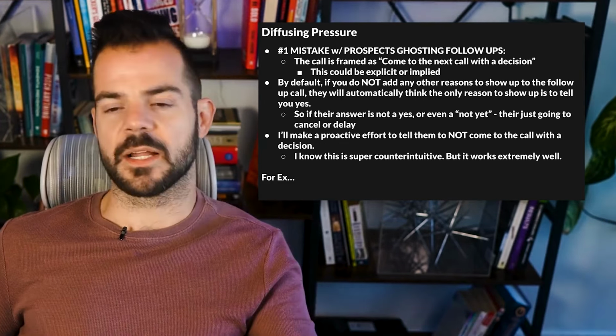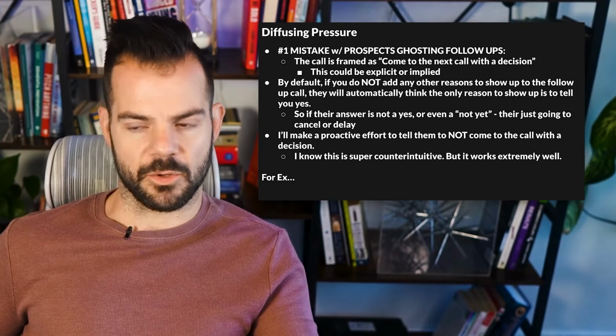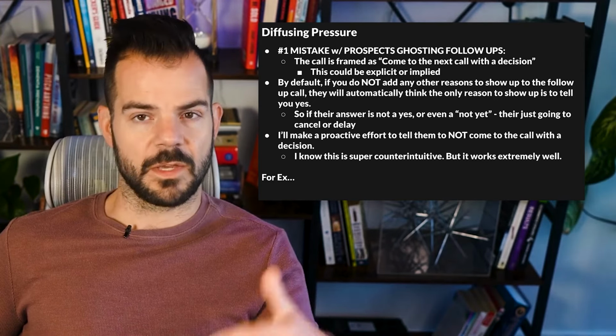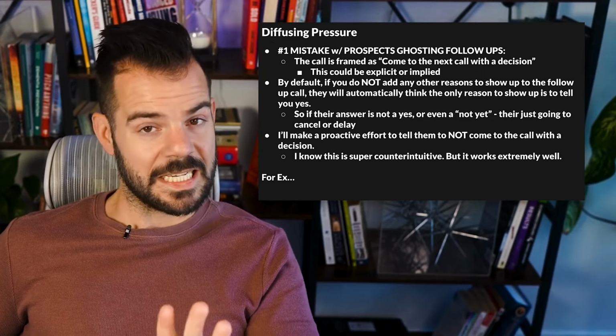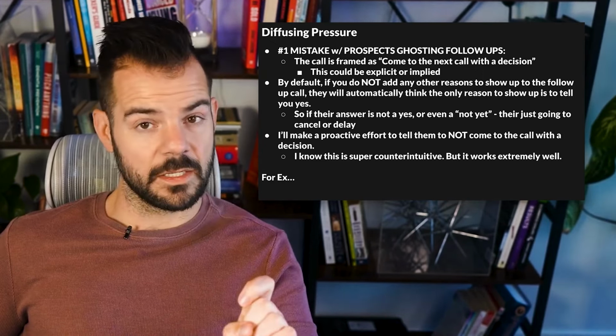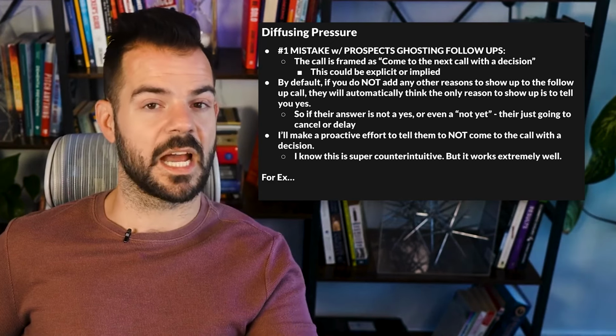But more often than not, it's implied. And so what I mean by that is, by default, if you do not have any other reasons for them to show up to the follow-up call, they think the only reason to show up is to tell you yes. So if their answer is not a yes, or even not yet, more likely, a lot of times, they'll cancel or delay, and then now you're chasing.